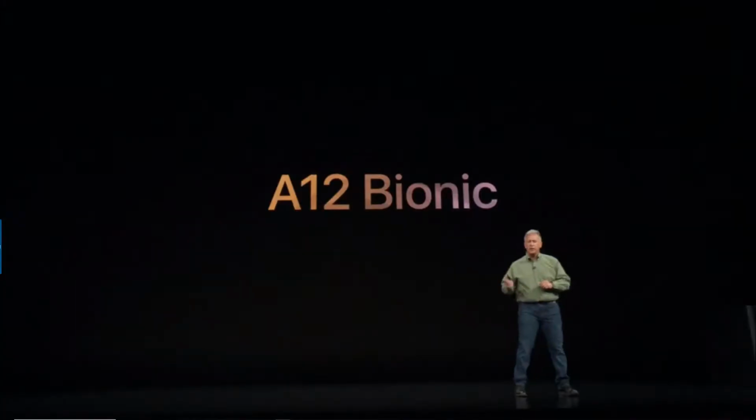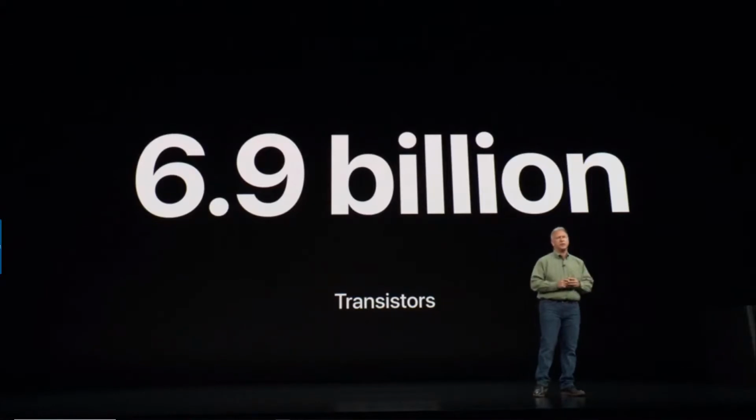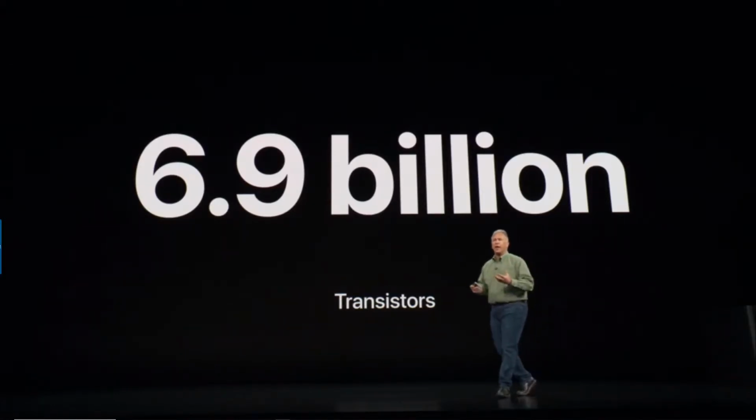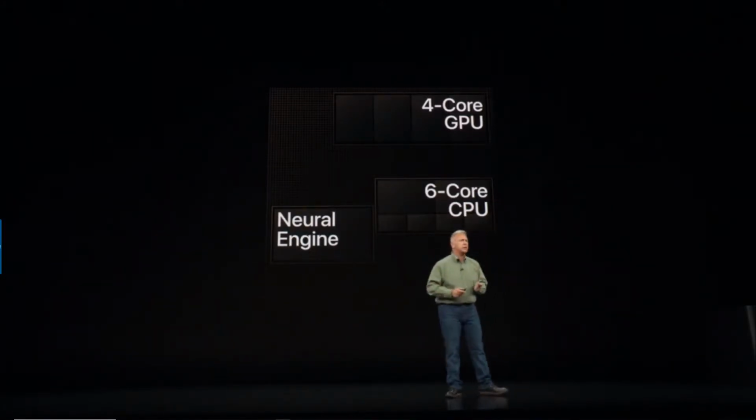And the team has worked so hard to make every generation of the A-series chip better than any ever in a smartphone, and this year is no exception. What the team has done is truly, truly breakthrough. It's called the A12 Bionic. The A12 Bionic is packed with 6.9 billion transistors. And what the team has done with all that is remarkable. So let's go through some of the things in this chip. We're going to talk about the CPU, the GPU, and the neural engine.